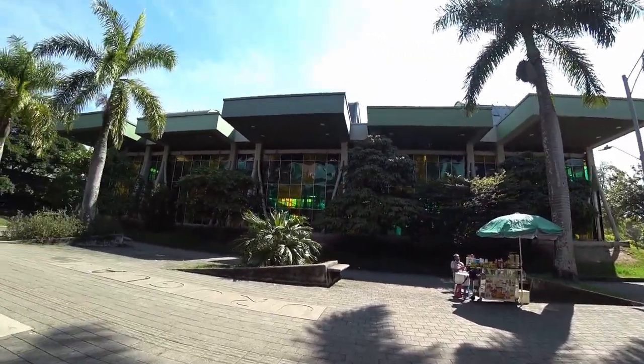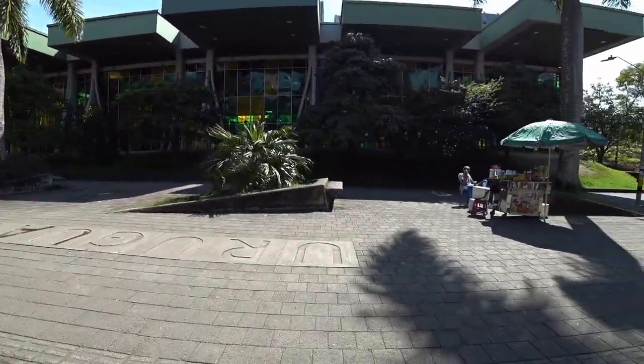All right, guys, leaving the outdoor gym now. As you can see, this is the entire stadium ground here. They have everything.